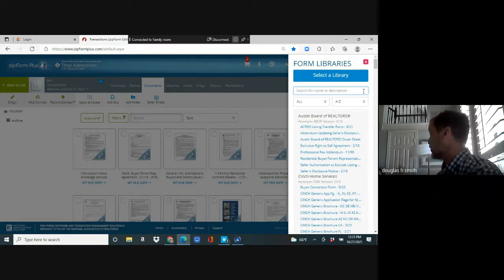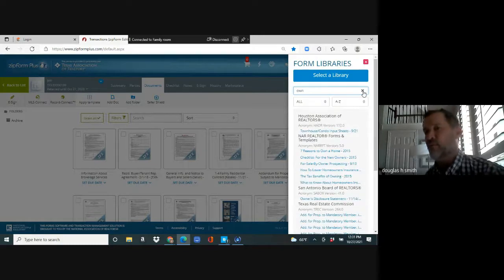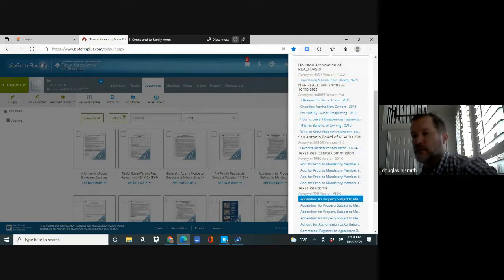And you don't even have to type in the whole word. So like owner. Watch this. I'm just going to type own, and it pulls up every form. What he wanted is, I told him to look for the agreement between broker and owner. That's what you use on a for sale by owner. So he just scrolled down, and he kept going.